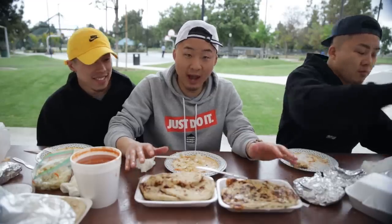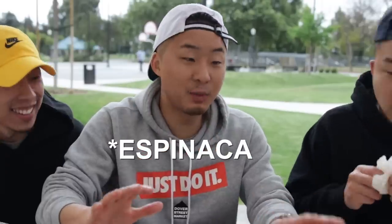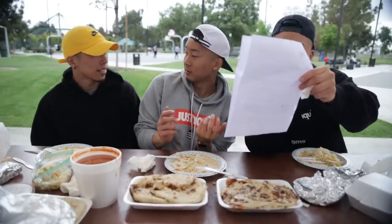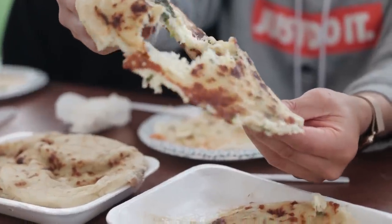Hey guys, here we have the espinaca. Espinaca con queso. Hey. Spinach and cheese. Light. I wouldn't say it's too crazy. Yeah, the spinach is like invisible.